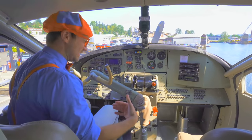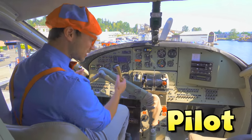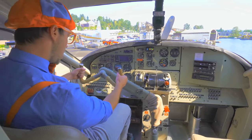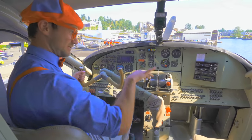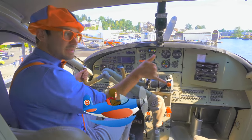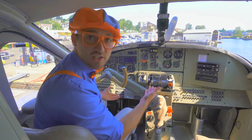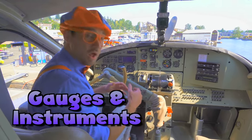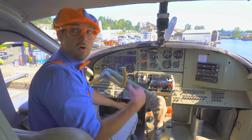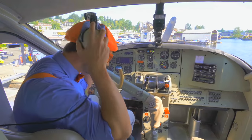Wow, this seat is for the pilot. Whoa, look at the yoke. This is how you steer and fly the seaplane. There's so many gauges and instruments. Wow, there's so many of them. Oh, but here's one right here that I know what to do with.